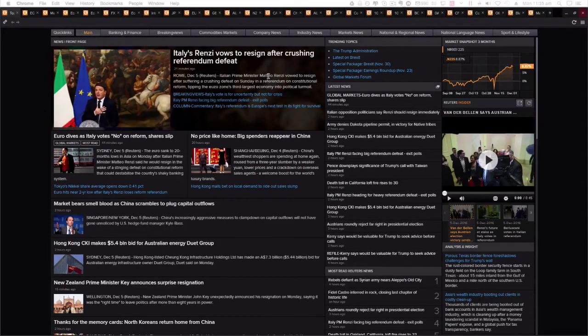Today we've got Italy's Renzi and the referendum that's going on. So there's a lot of volatility in the markets. As a fund, we've actually hedged all our euro positions, particularly because I think there's going to be a lot of volatility today. But this is basically news on the front page. Then we can delve into deeper news, so we can look into Eurozone, what the central banks are doing. Let's have a look here.